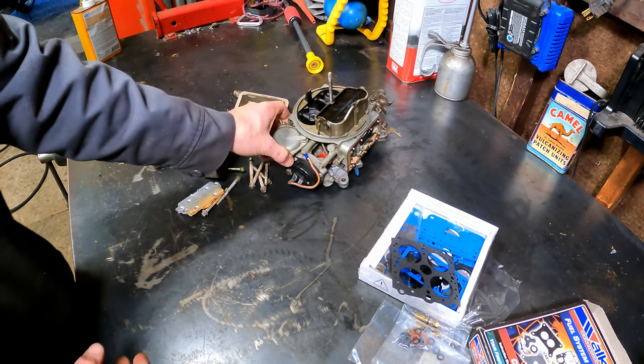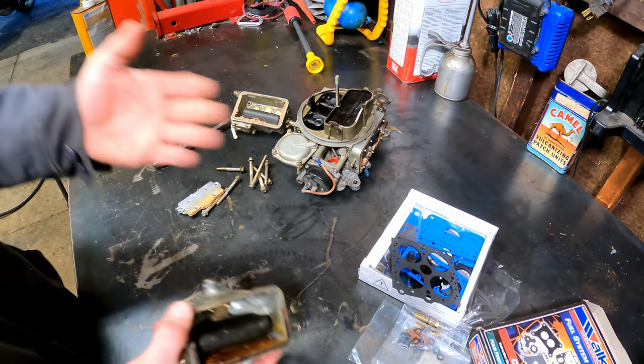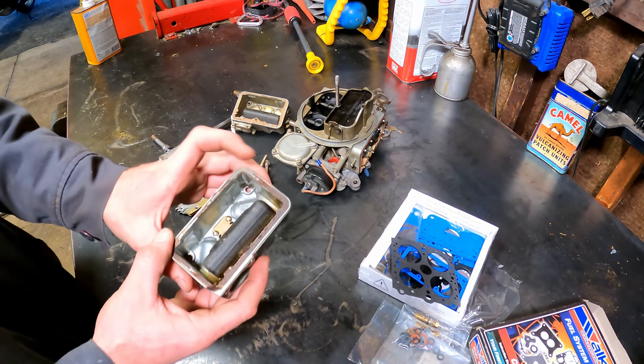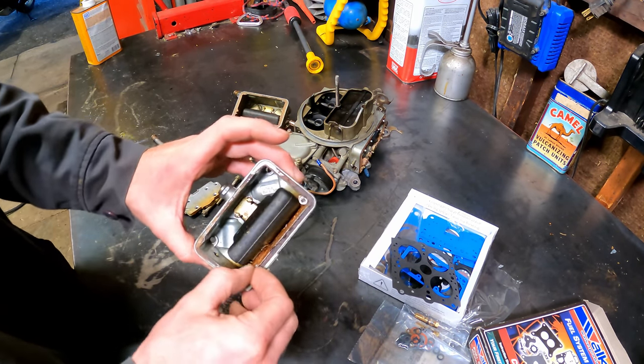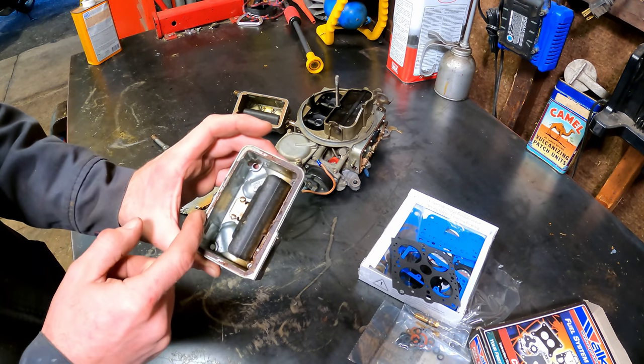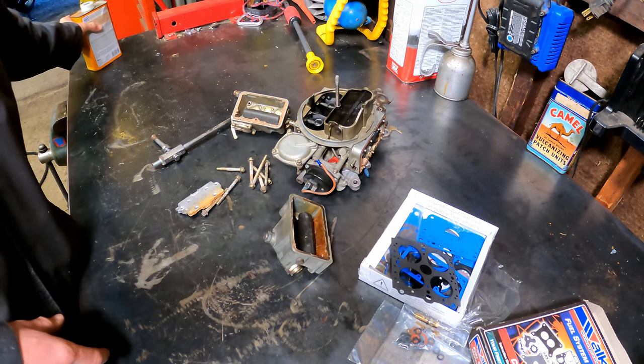Now, going through carburetors is pretty straightforward. Not going to do a how-to on that or anything. You just got to make sure you put things back together the way they came apart and don't break anything. However, the hardest part when you have baked-on gaskets is getting those removed without gouging up the aluminum. So, you know, you scrape at it with a gasket scraper or a screwdriver, you're going to screw it up.